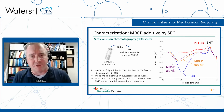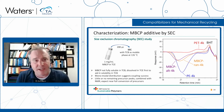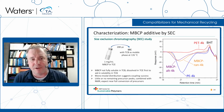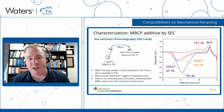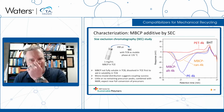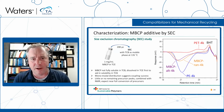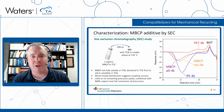We also do size exclusion chromatography. This is typically done for us in a high temp SEC. The high temp SEC uses a TCB mobile phase, and we use a trick for chromatography where we first dissolve these multi-block copolymers in TCE and then inject them into the TCB mobile phase. And qualitatively, we can tell, in conjunction with NMR, that the PET precursor has been essentially consumed and that the end groups of that PET precursor are few. And then the SEC tells us that there isn't a lot of PET precursor left in the system.